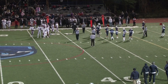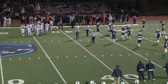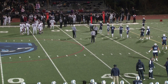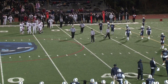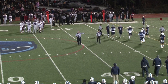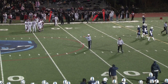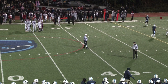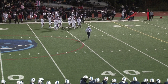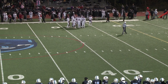Here's the referee. Oh, a face mask against the Panthers. Wow. So not a penalty against Brockton. This will give Brockton one last chance to get it in the end zone. One last try for them here. Brockton takes the timeout to talk about this. The ball's going to go all the way down to the 23-yard line. 2 seconds to go in the half.